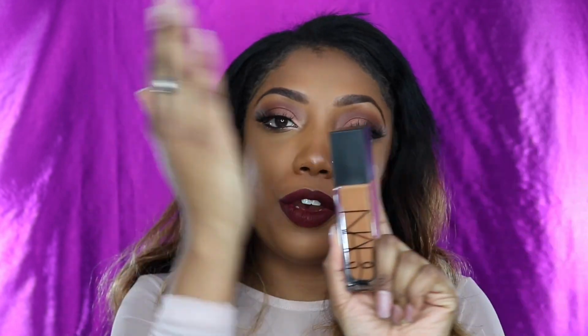Last but not least, the star of the show, the Nars Natural Radiant Longwear Foundation. I personally think that the foundation looks good so far. I don't look oily. It very much so looks skin-like, which does not bother me. So definitely not mad at that.